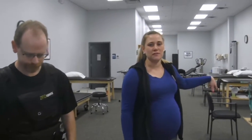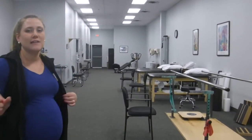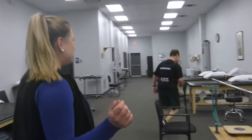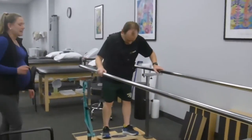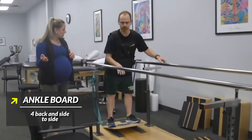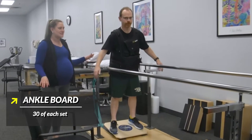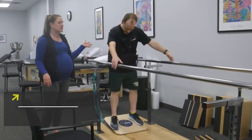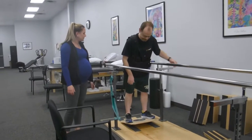So he's going to do the ankle board first, and this addresses balance, not necessarily chorea, but if you have better balance, then you're less likely to fall from an episode of chorea. And he does forward, back, and side to side, and he does 30 of each. He tries not to hang on, but he obviously uses the parallel bars for safety if he needs. Some days he uses the vest for these balance activities, and some days he doesn't, because we want to be able to trial it with and without.